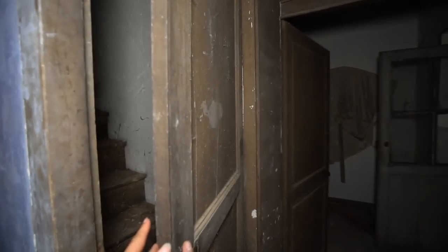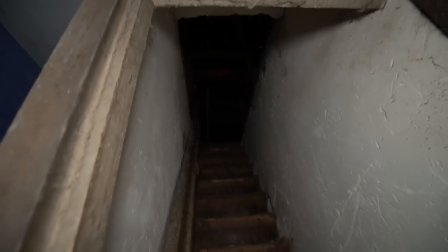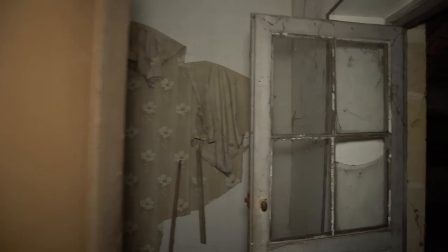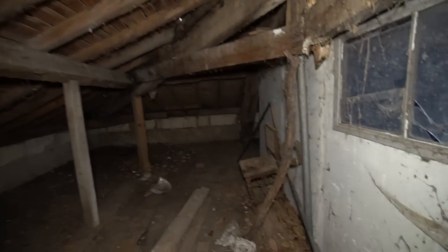Something feels not quite right up here. Oh my gosh, another... What the hell? That is the attic. That's the actual attic. Fall into bits. Yeah, it's mostly roof space. What? Look at that. What? Bamboo. Bamboozle. It's nice.